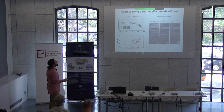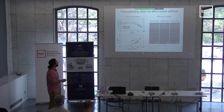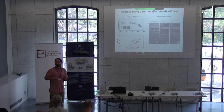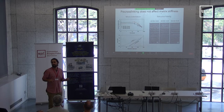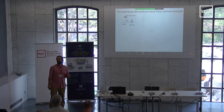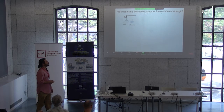And then what we did is microindentation to see if we are varying the stiffness. And it looks like over 20 days, the stiffness is very similar. So we are having a material that is more pasty, colloidal, better for cell spreading, but has the same stiffness. So what is changing? And then Ben, my supervisor there, told me it's probably plastic properties that are changing. I say, okay, bingo.